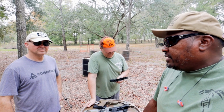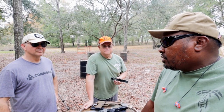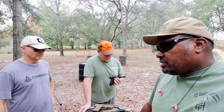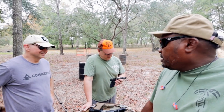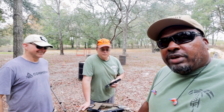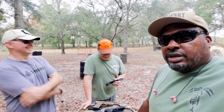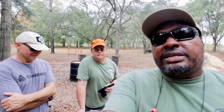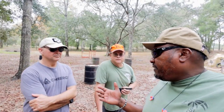So personally, I think the Ruger is a good gun, it works. We didn't really have any issues with it. The Rock is a good gun. The FN is a good gun. Get all of them if you can. Nothing wrong with them. Buy all three. If you can't, you've got good choices with the Ruger and the PSA. And we did shoot some other FN stuff here.